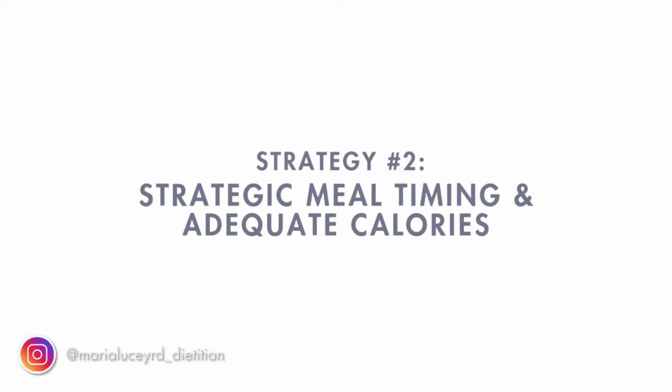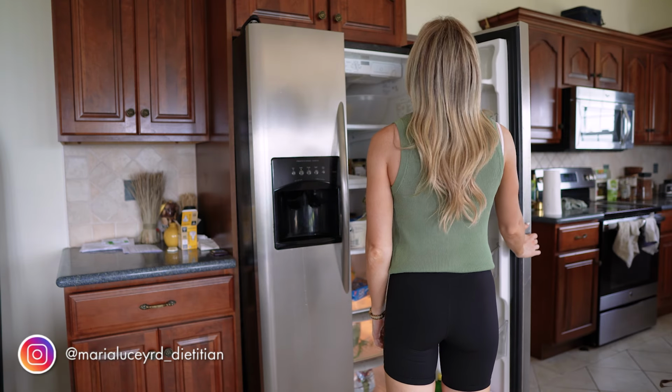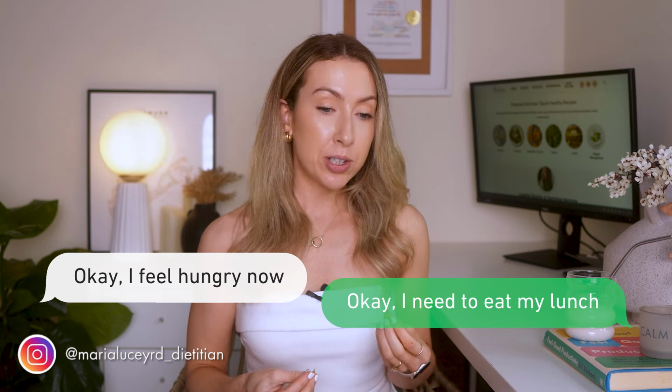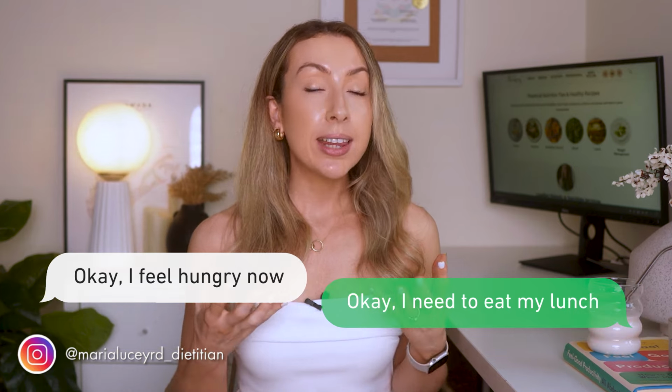Now, the next strategy is getting really smart with your meal timing and making sure that you're getting adequate calories, which may be surprising when we're talking about weight loss. But when you're on these medications, your body's hunger signals get all messed up. The normal signals or thoughts where, okay, I feel hungry now, or okay, I need to eat my lunch. These signals, these thoughts, these reminders that our body usually gives us, they may no longer arrive when we're taking these medications. You could go all day and then realize at the end of the day that you haven't eaten. And this is why so many people on these drugs end up accidentally under eating.